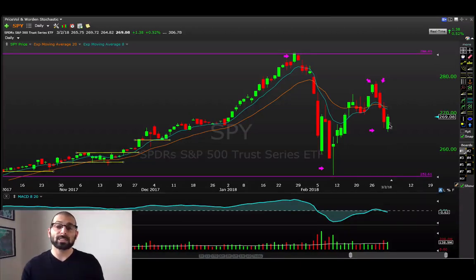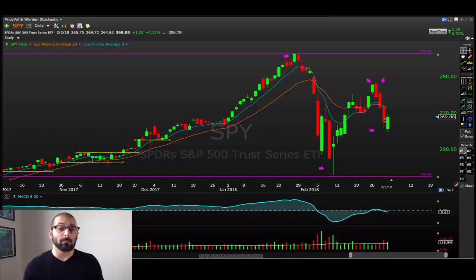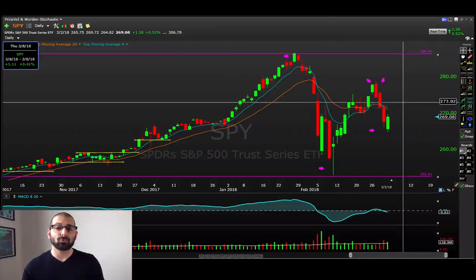I think you could tactically, based on this reversal, based on all the reversals we saw across the market here on Friday, into red territory by 1% and then closing back into positive territory above yesterday's lows. That's constructive. Maybe we get a bounce back up into this range here.